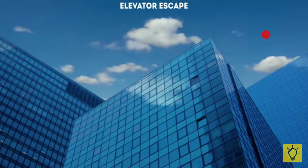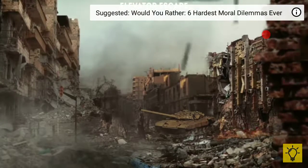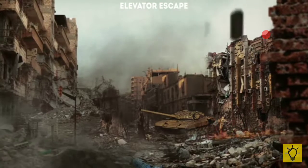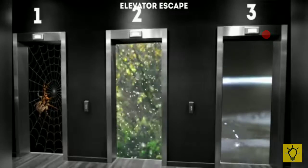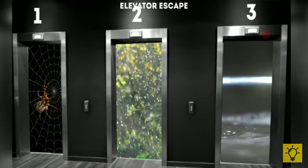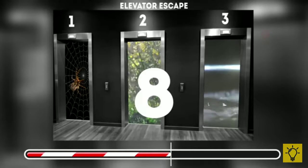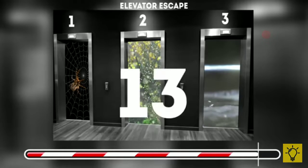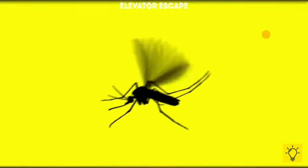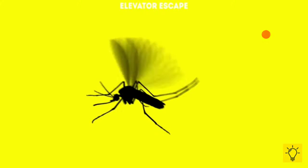You're in a pretty tight spot. You have to pick one elevator to get out of the building before the demolition starts. He said it was fatal. He didn't say that it was definitely fatal. And I just have 15 seconds. I would choose the mosquitoes because you can somehow fend them off, but the spider and the water, that's going to be hard.